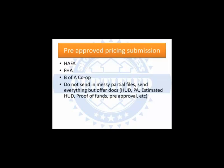Do not send in messy partial files. Send in everything but the offer docs. What do I mean by offer docs? Estimated HUD, purchase agreement, or in some states a buy-sell, depending on what you want to call it. Here in Montana, they call it a buy-sell. Estimated HUD, proof of funds, pre-approval, etc. You don't have an offer yet, so you're not sending all that stuff in.